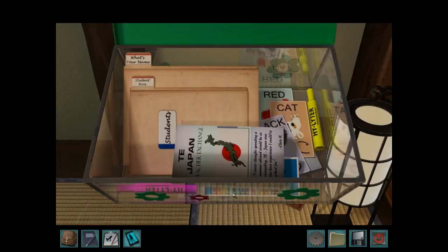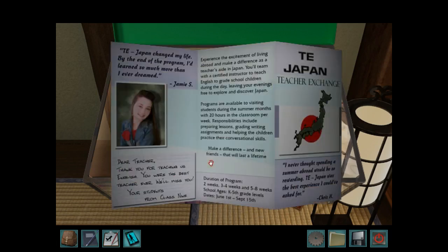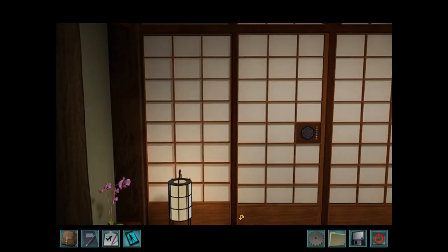Nice. Cool. There's some fun vocabulary cards. This tells us about the program that Nancy's working for. All very interesting. There's so much to explore. I love it. Looks like we have this beautiful balcony. Look at those trees. It's so nice out. I love it. Okay, what else do we have in here?